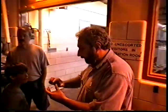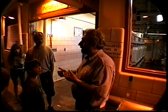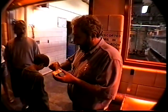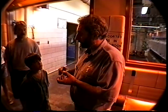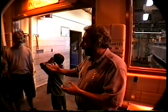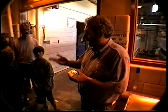Wow. If you find one with the adipose fin clipped, you need to bring the head of the fish back into the DNR. Either you can bring him here or you can bring him to the DNR regional office. That little tag right there tells us everything we need to know about the fish. Where it was raised, where it was released, how old it is, everything like that. So once we find out where it's caught, we can figure out where it went after it left the hatchery. We get a lot of information back from you.